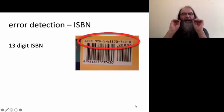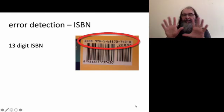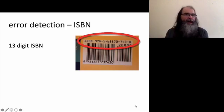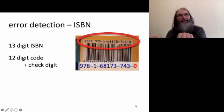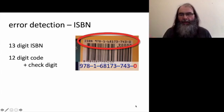And it's a 13-digit number. Older books, you might just find a 10-digit number, and the last digit sometimes is an X, and that's done slightly differently. But most books now will have a 13-digit ISBN number. And it consists of 12 digits that actually are the code of the book. So here, 978168173 and an extra check digit at the end. And in this case, the check digit is 0.